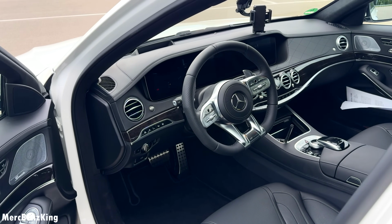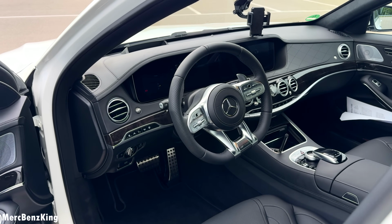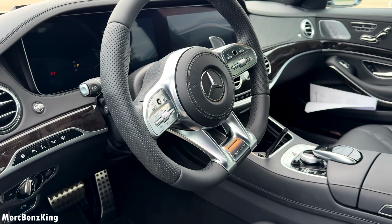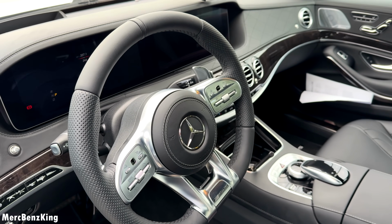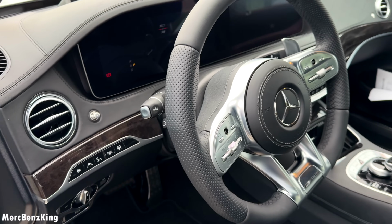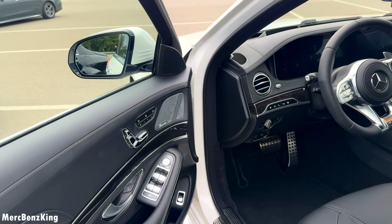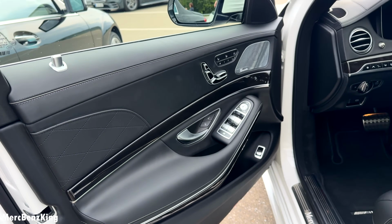which is beautiful. This, in my opinion, is AMG's most beautiful steering wheel with beautiful chrome and Napa leather. It had night vision, as you can see, right there in the center, and beautiful Napa leather.